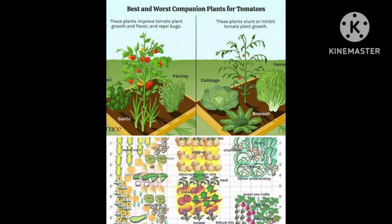Why? The reasons lie in their respective growth habits, nutritional needs, and susceptibility to disease. 1. Growth habits. Tomatoes are notorious for their sprawling growth habits, with vines that can easily overwhelm neighboring plants. On the other hand, cucumbers prefer to spread out and climb, often competing with tomatoes for space and sunlight.